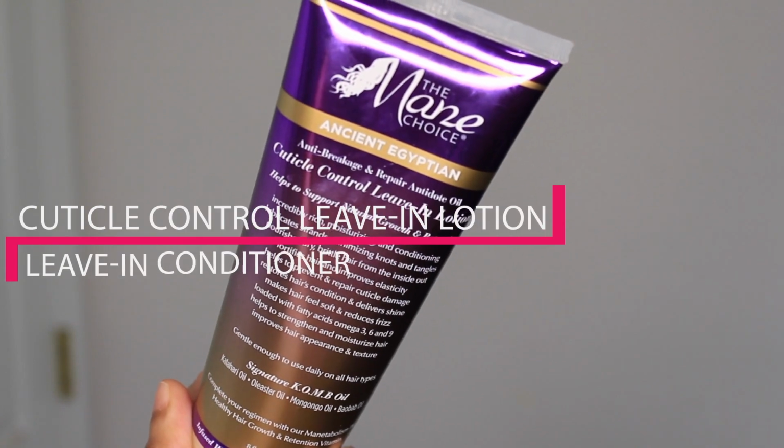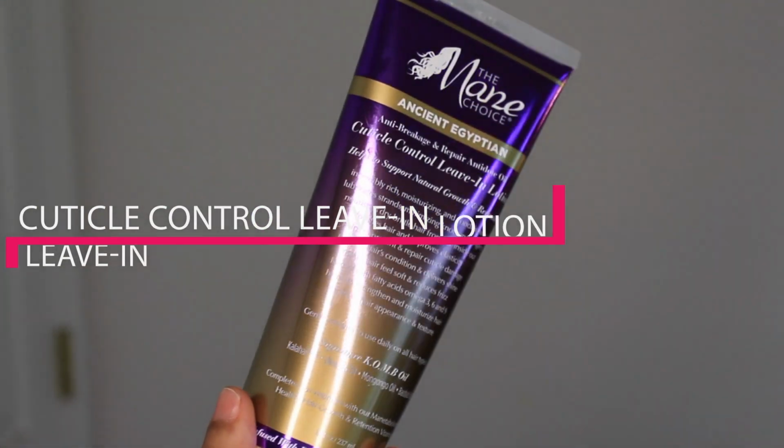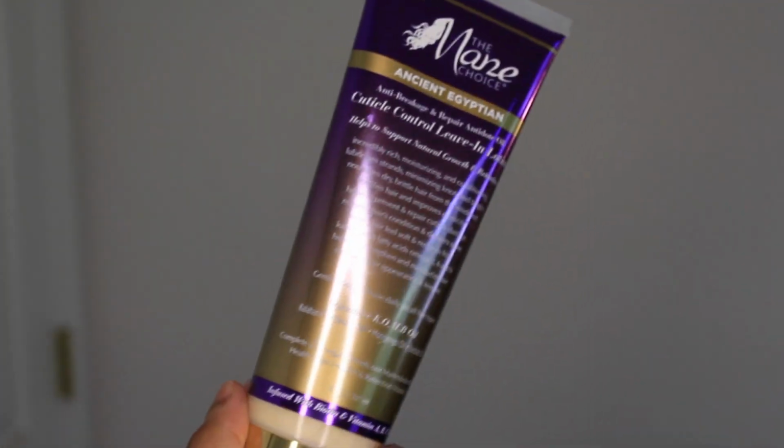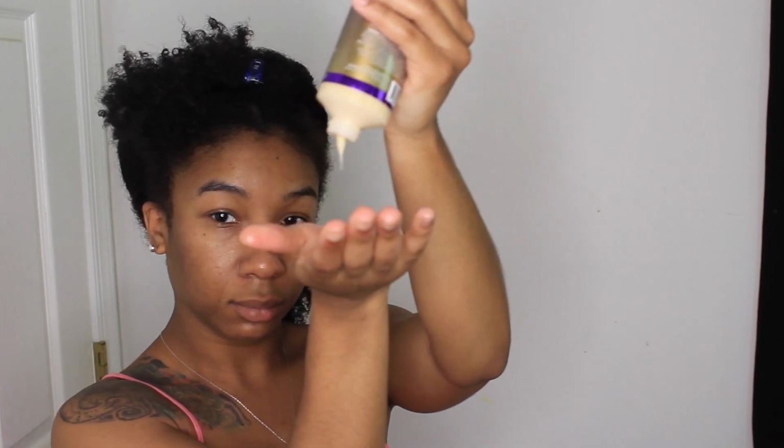So I use their Cuticle Control Leave-In Lotion as my leave-in conditioner, and I really like this. It's a very good versatile leave-in conditioner. It's good for instant hydration on your hair, and it left my hair feeling very soft and manageable. It kept it moisturized, and it says it's supposed to support growth and retention, which I find very important in a styling product. So I think I'm going to keep incorporating this in my hair regimen as well.